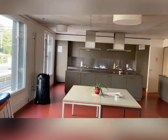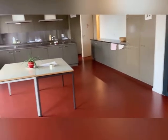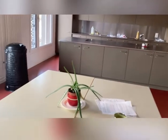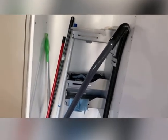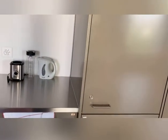This is just an overview of the kitchen area. Here you have the, what is this plant called again? Oh my goodness, it's called aloe vera. You have the aloe vera. Yeah, we have the cupboard. Do not mind my accent. So this, what's this called, the vacuum cleaner. We go over here. Everyone has their locker, and your room number.